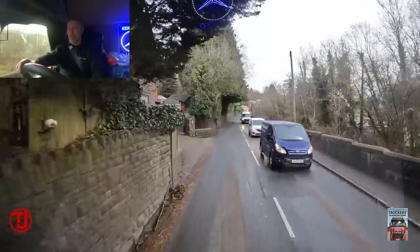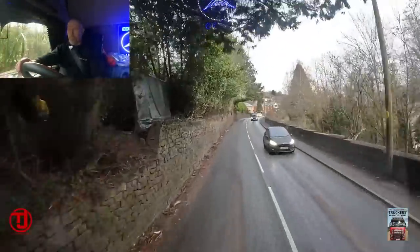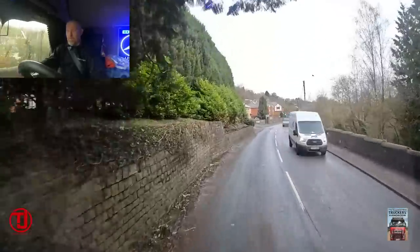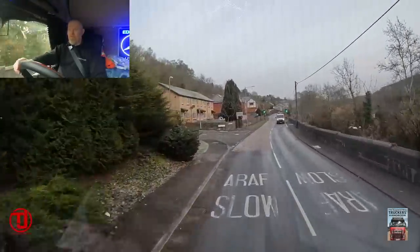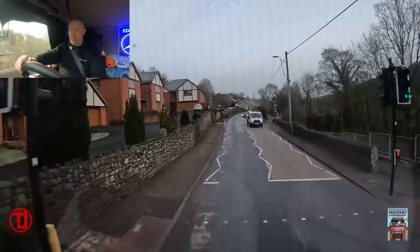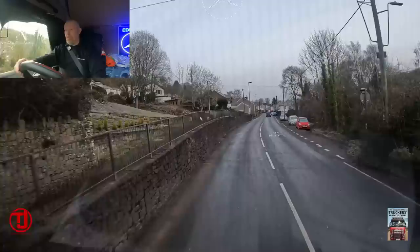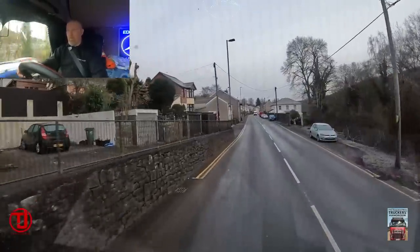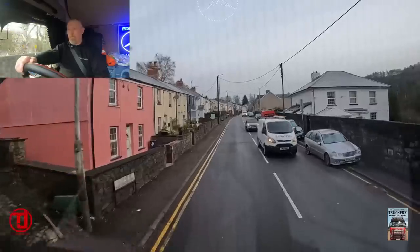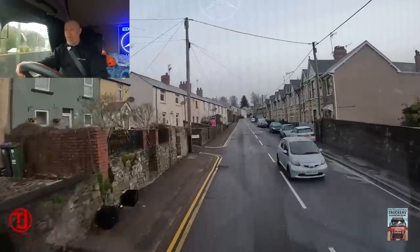This is where it starts to get a bit narrow. Okay, got all the overhanging trees back, that's good. Coming to Abasachan. Pole sticking out there. Yeah. That's something you want to do, is catch a truck on a bit of scaffolding.